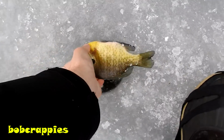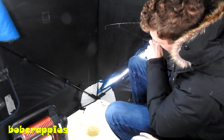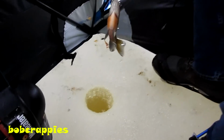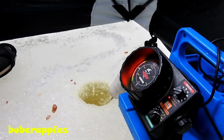One. Woo! Whoops. Oh, we almost, that was still a little saucy. This is a small one. Oh yeah, we'll get something a little bigger than that before we do a little fish fry. This is a catch and cook, not a catch and release. Go ahead. Take it, you sucker.